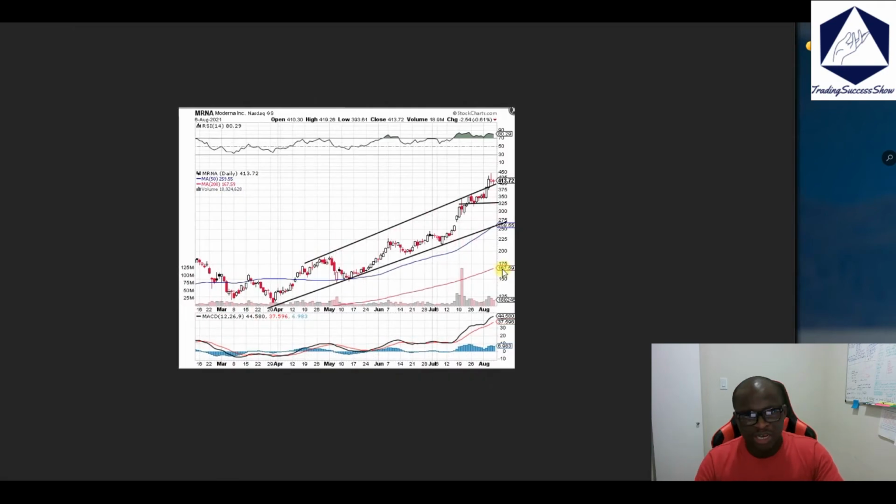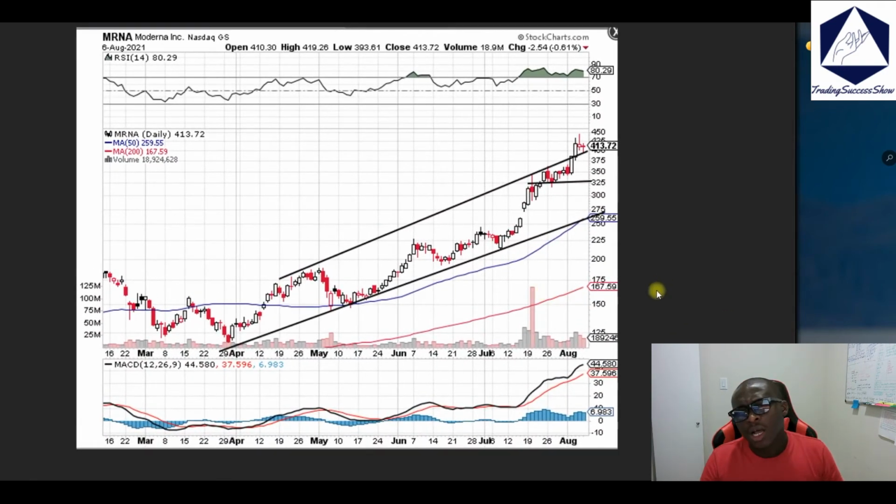Next one is going to be Moderna. Moderna has been a wonderful stock. The reason is because Moderna has been pushing higher and higher and higher. So right now we're working around this area. I'm expecting this area to hold. If this area doesn't hold, which is within this 450, 425, if we cannot reclaim that area, I'll be expecting price to push back into this channel, and then 325.